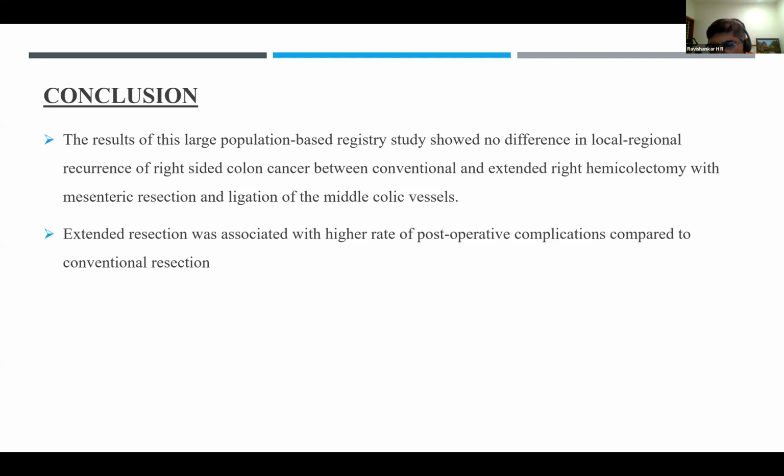So as somebody said, if it is a hepatic flexure or a transverse colonic tumor, it makes sense to do an extended right because it is more oncologically sound. Apart from that, I don't think just doing an extended right for everything is necessary. So no oncological advantage.